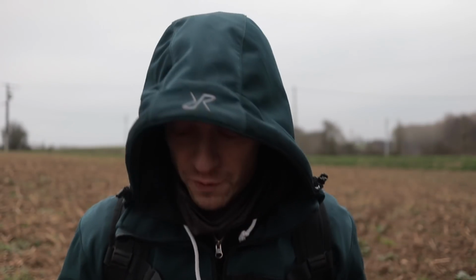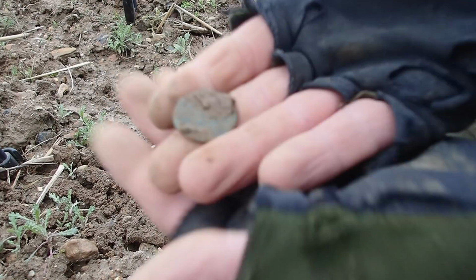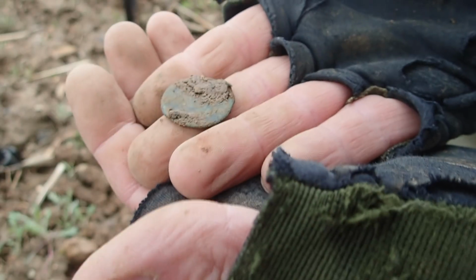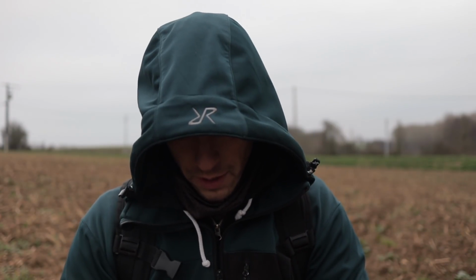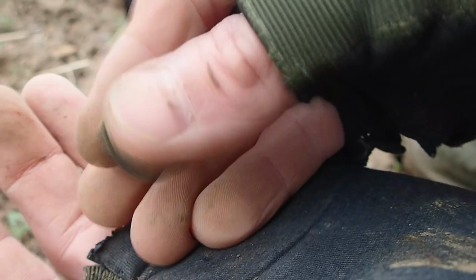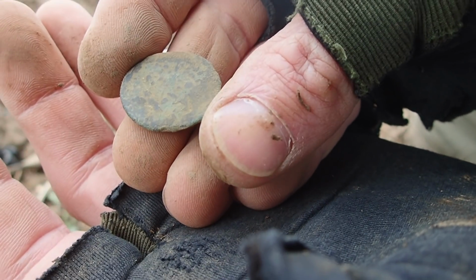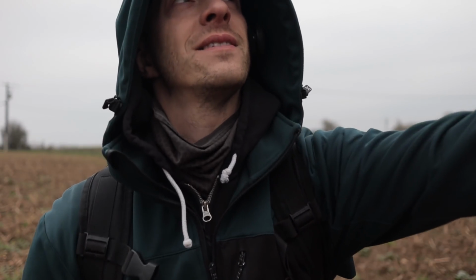So I just got a beautiful target. It was a quarter inch underneath the surface of the dirt here, and it happens to be a coin. Now it's still covered in mud. I'm not going to be able to identify it because I have no idea what I'm looking at. But it's certainly a fairly good-sized copper coin. It could be a six. A six? Could be a six. Denier? Yeah, could be, but it doesn't look like one.